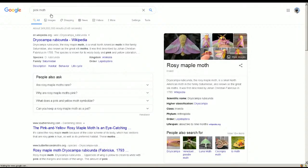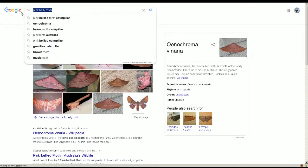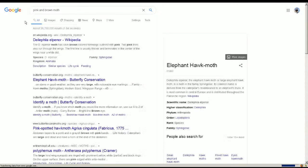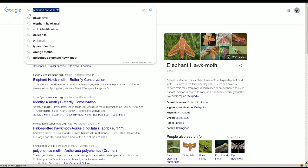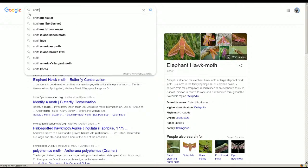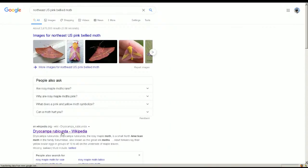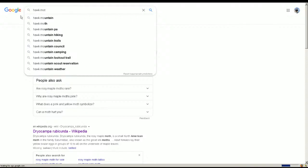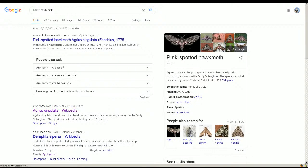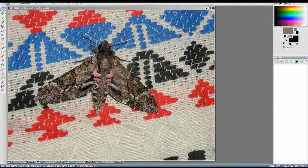No, it's not that one. Dang it. Some sort of hawk moth. Nah, it's not that. Shoot, I saw this. No, it's not that. Hold on. There it is. Is this the right one? Let's see. Yep, that's it. It's a pink spotted hawk moth.